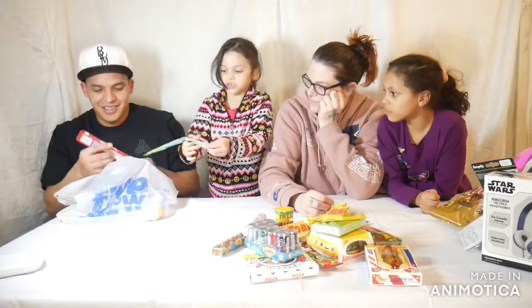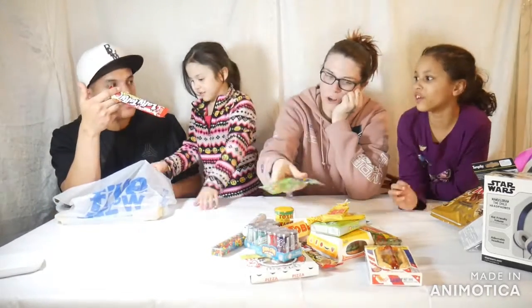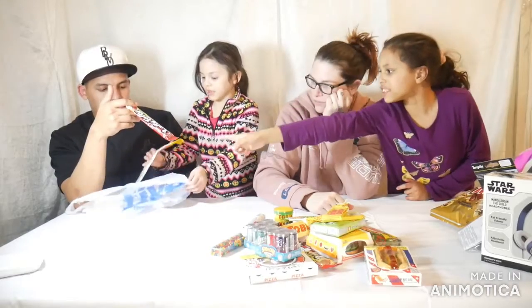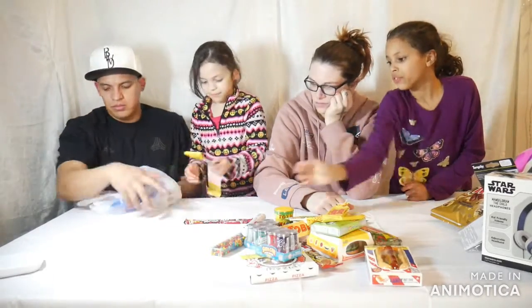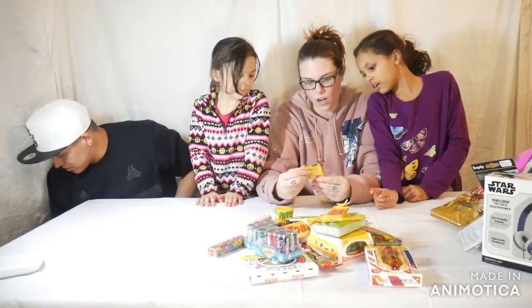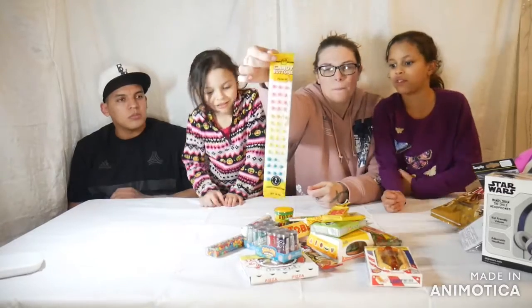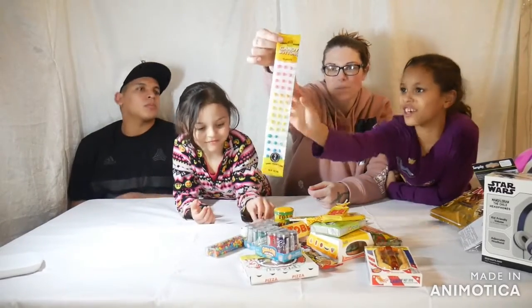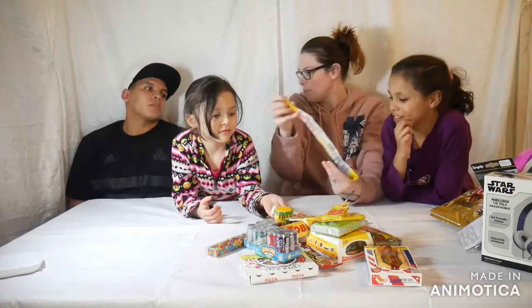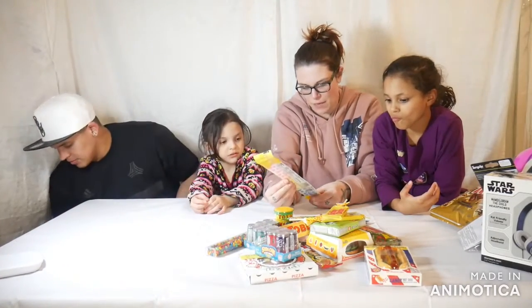And we have more of these nerd things. Another one. Nerd rope. That's Laffy Taffy. Okay, these are candy buttons. Candy buttons. Look at that one, it looks like a face. Okay, I need the bag, babe. Put them back in. This is cherry, lemon, and lime.